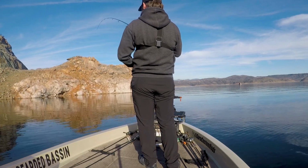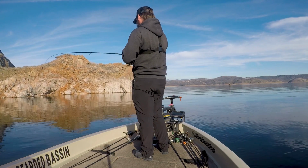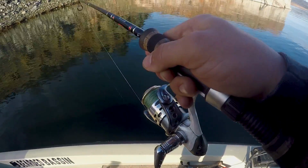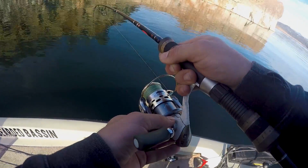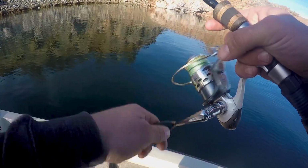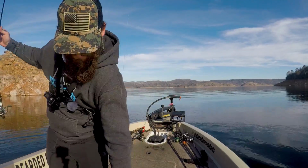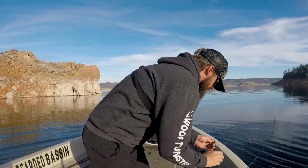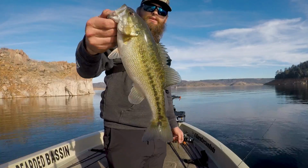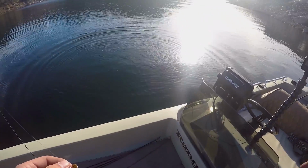Little guy. Got a little bit of fight left in him. He just realized he was hooked. Another decent spot. Man, all these fish are the same size. Every single one of them, pound, pound and a half. Can't seem to find the bigger ones. But hey, I'm catching fish, so that's all that matters.